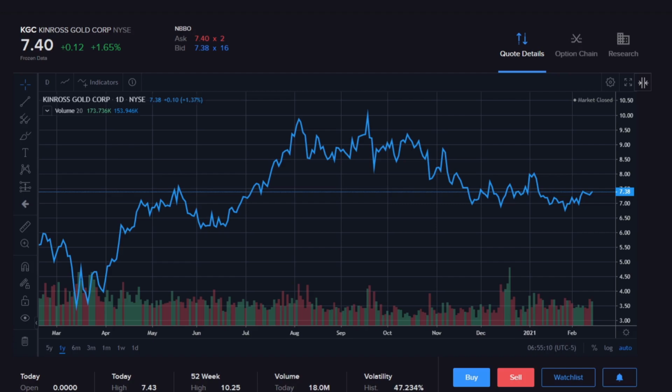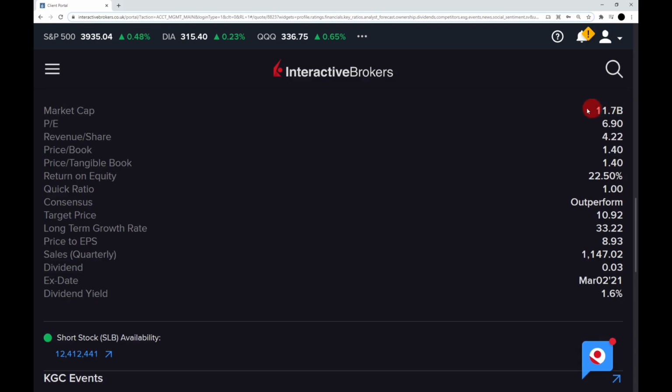If we look over the share price over the last year, at the start of the year it hit lows of around $3 a share, rebounded massively with the spike of gold to $9 a share, and it's kind of tailed off since then, but around $7.38, which is a buying opportunity according to these analysts. Firstly, the market cap of this company is $11.7 billion.